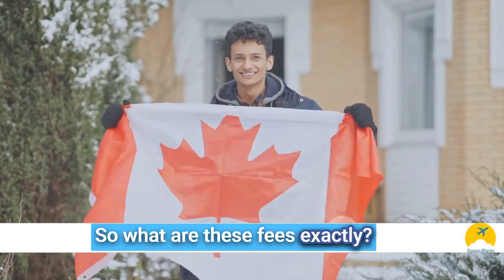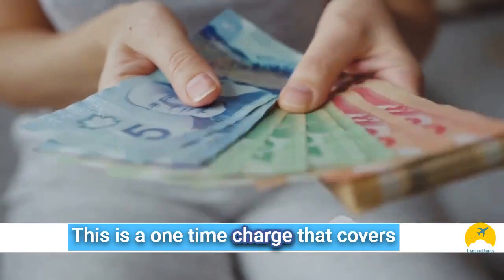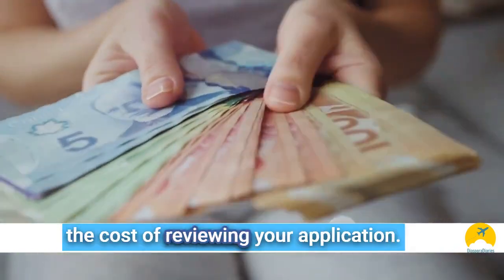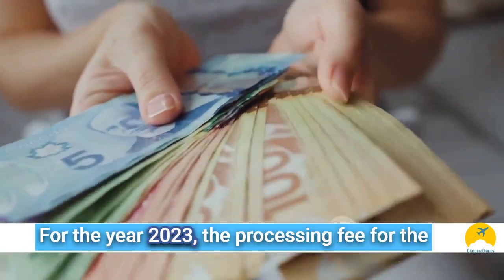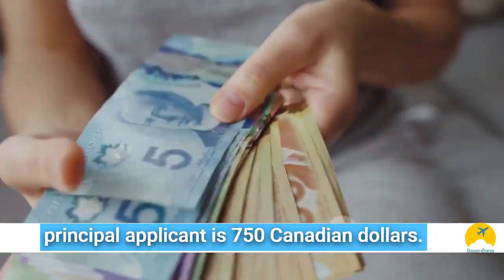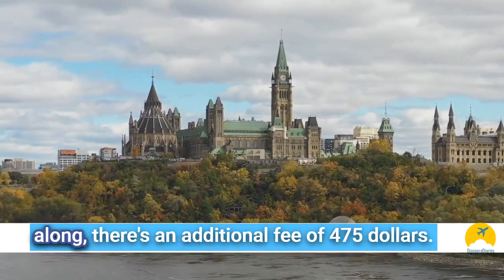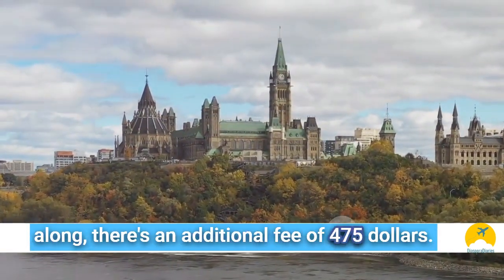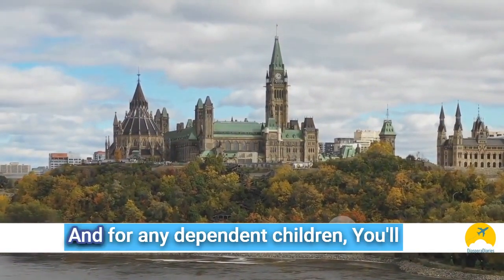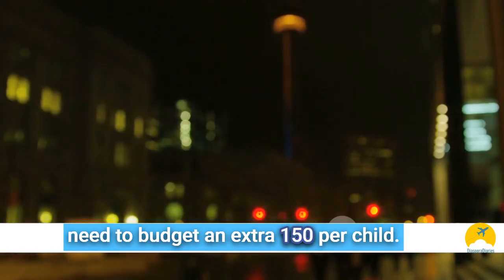So, what are these fees exactly? Well, the first one is the processing fee. This is a one-time charge that covers the cost of reviewing your application. For the year 2023, the processing fee for the principal applicant is $750 Canadian. If you're bringing your spouse or partner along, there's an additional fee of $475. And for any dependent children, you'll need to budget an extra $150 per child.